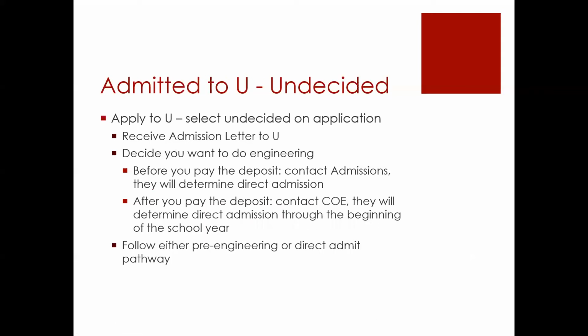If you are a student who said you were undecided or even picked another major within the college or within the University of Utah, then here's how some students get evaluated for direct admission. You apply to the U, maybe you indicated you were undecided, maybe you indicated you were interested in another major, you'll receive your admission letter.